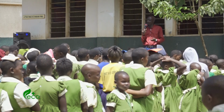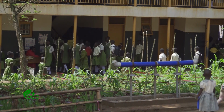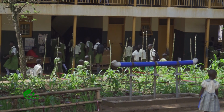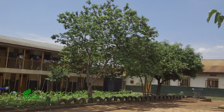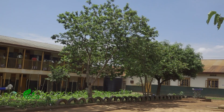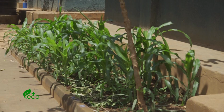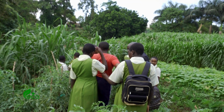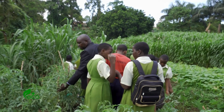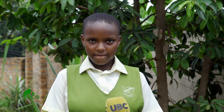Unlike other government-aided schools with plenty of land, at Kawempe Church of Uganda Primary School, they have utilized the little space in the school to grow valuable trees and crops which are now promoting environment conservation. Besides, the knowledge is being instilled into the pupils who are now happily enjoying the practice of greening their school environment. My name is Nabanja Vanessa from Primary 7.